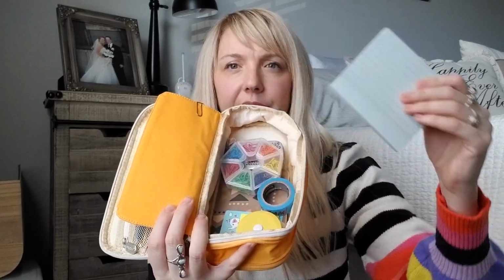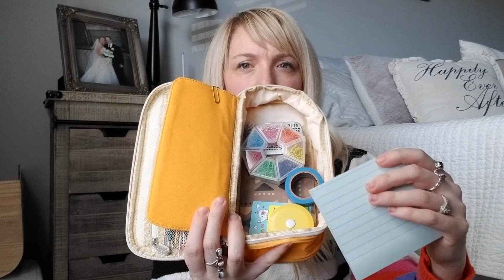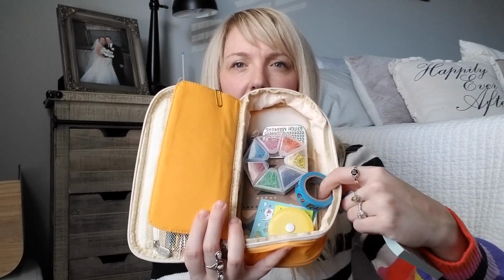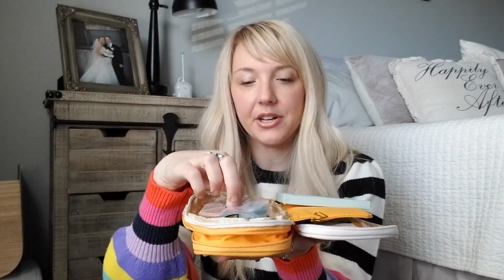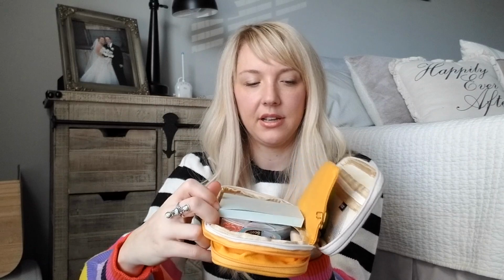And then I can flip this over, and this section is deeper so it can hold all of my stuff. So my measuring tape, washi tape for charts, stitch markers. I have sticky notes, scrap waste yarn, a tiny notebook. It just kind of holds everything else, and it lays flat. So if I just move that over, I can see everything. I don't have to dig for anything. I can see exactly where it is, which is perfectly what I wanted.